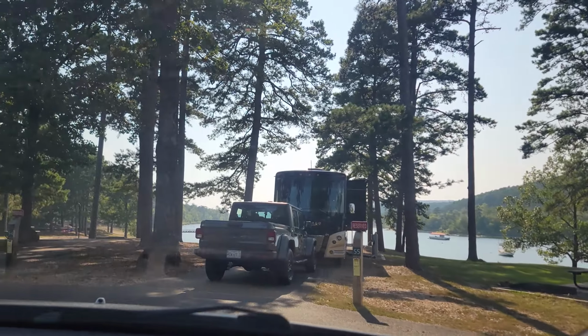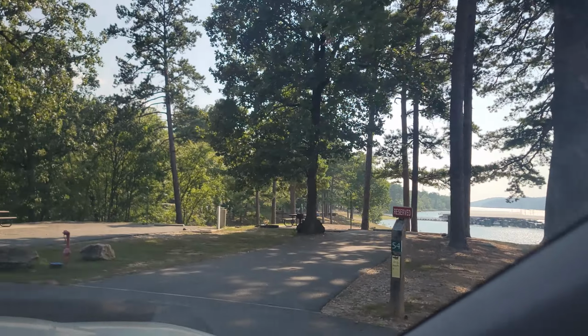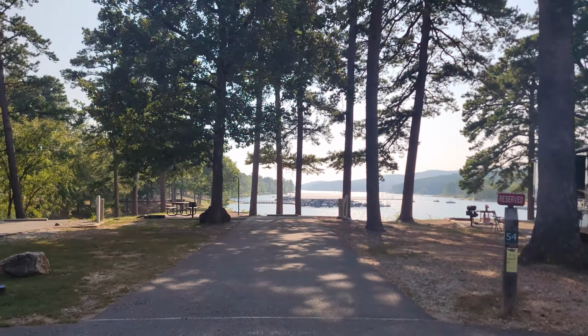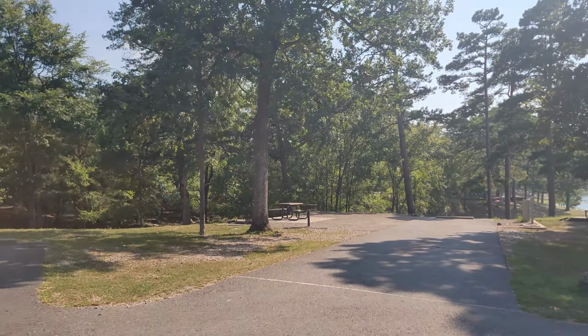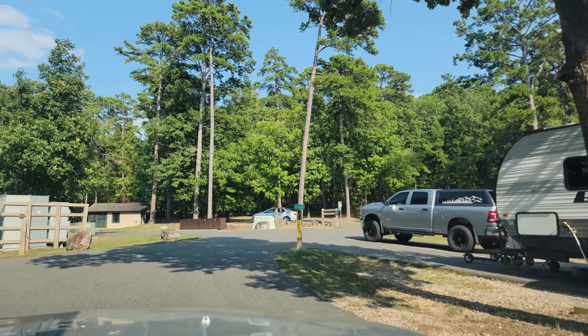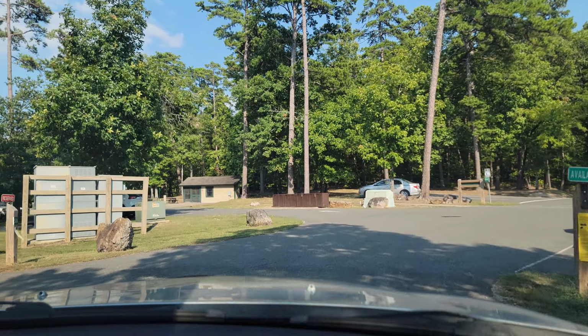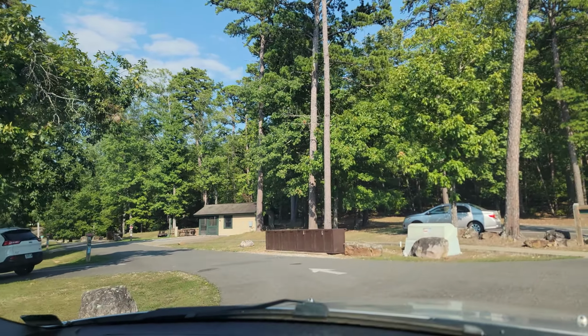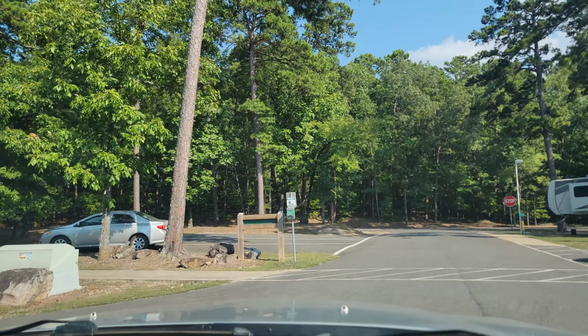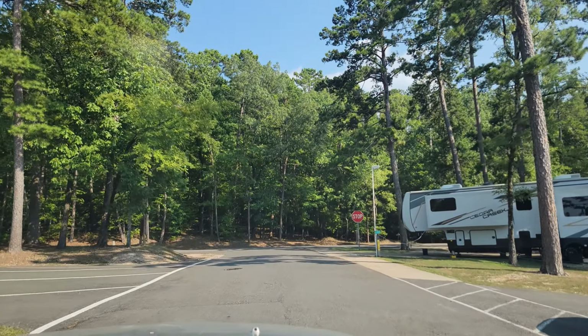So take a look at 54. 54 is right there. Isn't that nice? 53. Yeah, this is the area. Awesome. There are the cabins right there if you're interested in cabins. Cute little cabins. Okay, heading to the next area.